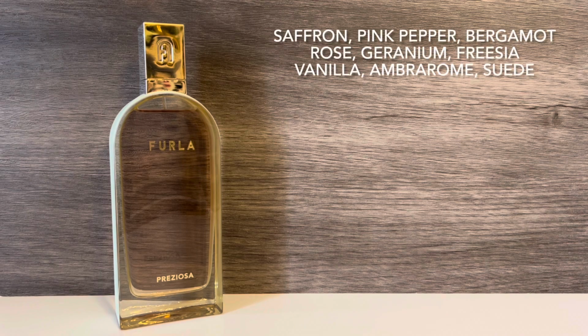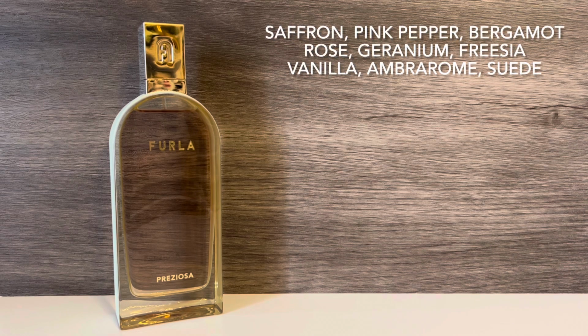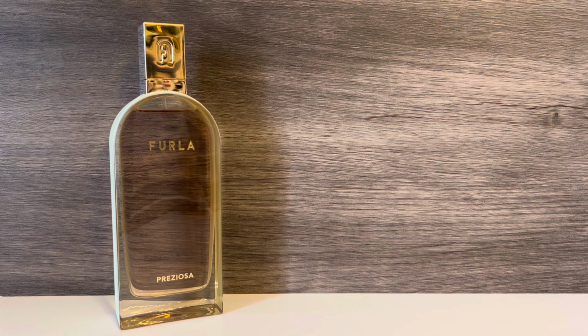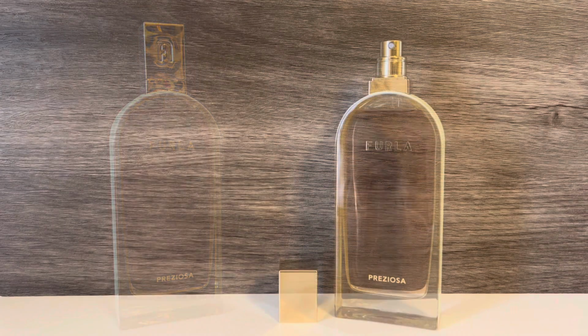And this has top notes of saffron, pink pepper, and bergamot, mid notes of rose, geranium, and freesia, and base notes of vanilla, amber, rome, and suede. And for anyone who's not familiar with Furla, they're a luxury Italian leather goods company. And I actually didn't see any reviews on this fragrance, even though it came out in 2020. So I think it may just be reaching the US now, as I just saw it come to Macy's recently.